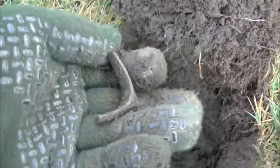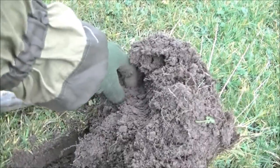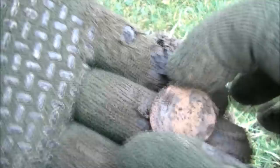That's a spur. It goes on the back of your boot. You have a little spiky wheel thing here for you to stab into the side of horses to make them run faster. This one gave a cracking signal, reading 1240. It looks like a 2p. That's not a 2p. I thought it was a modern 2p.